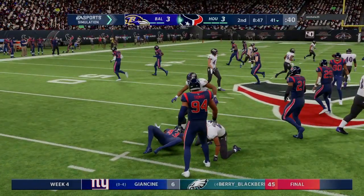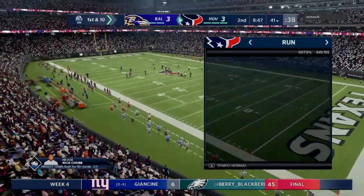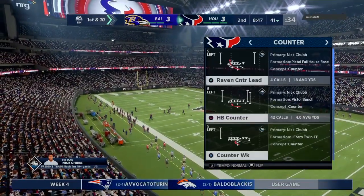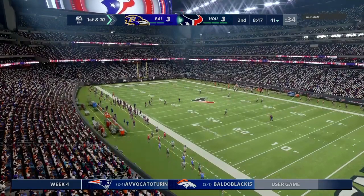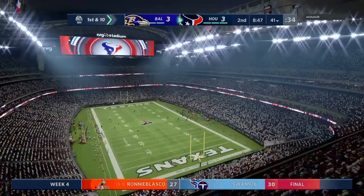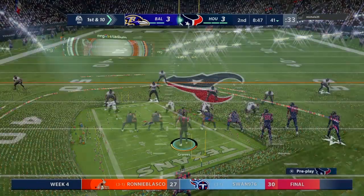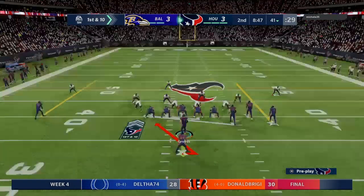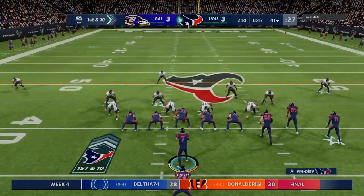It's a 45-yard punt, 6 yards on the return, and the Texans will take over with a 1st and 10 at the 41-yard line. The Texans offense ready to go here for their next drive. And after the field goal last time, let's see what they can get here.